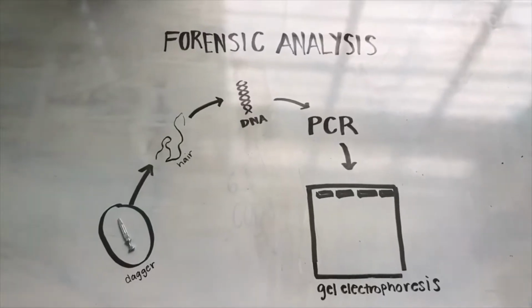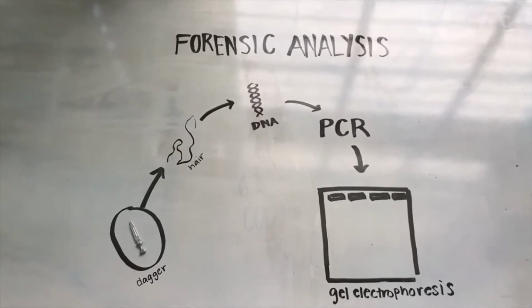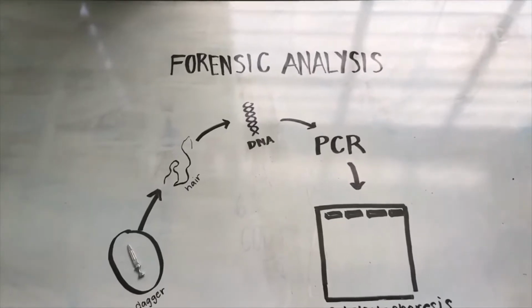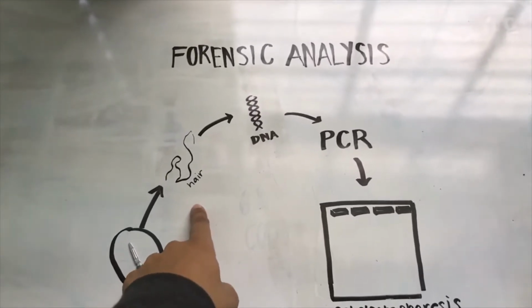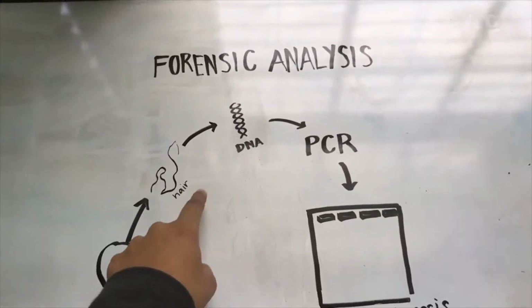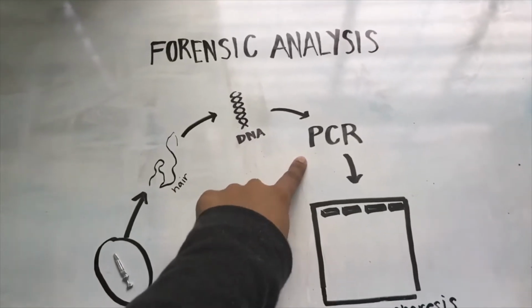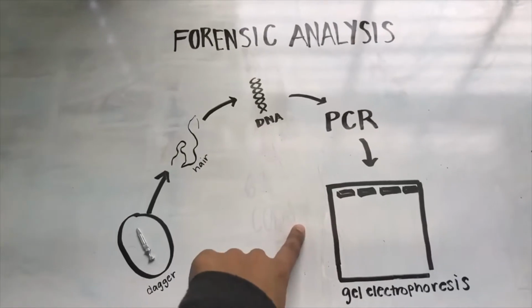The detectives then stop by the forensic analysis unit to check in on the dagger that they were able to obtain. The scientist explains that a strand of hair was found on the weapon. They then got the DNA from the hair and amplified it using PCR. Then they used gel electrophoresis to separate the DNA.